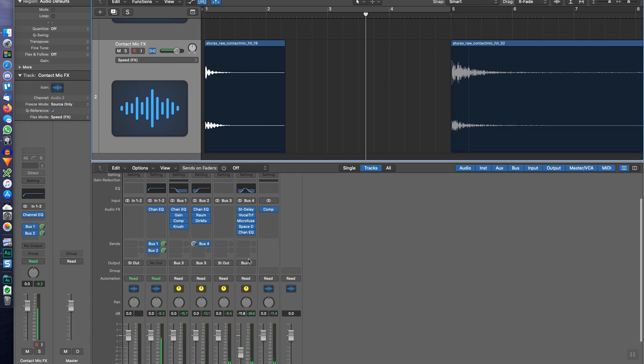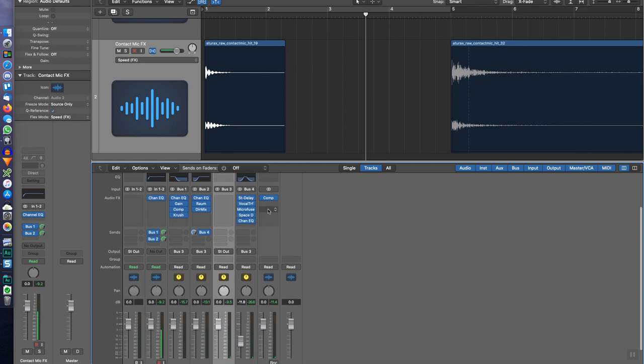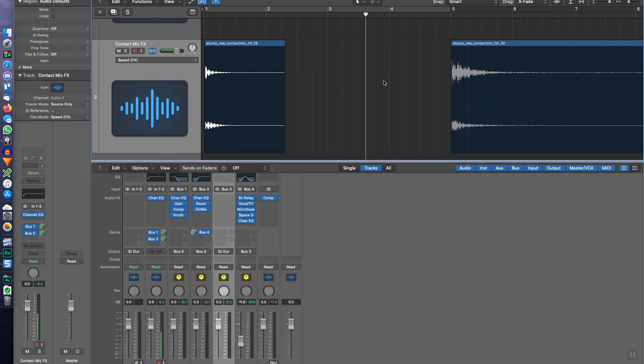After that, that's going through bus 3 as well. So you've got your low, your high, and your additional high, but the delayed version, all going back to a mix bus, which in this case, I'm just running through a compressor on the out channel, just to, again, tame a few things, make sure nothing's peaking, and that we're keeping a consistent level with all of these sounds.